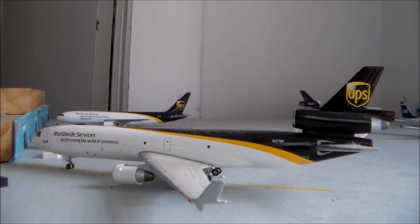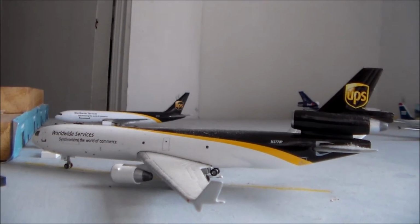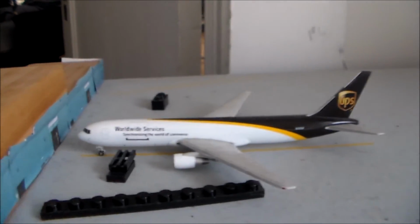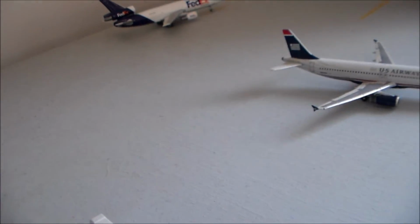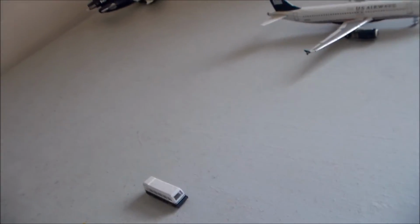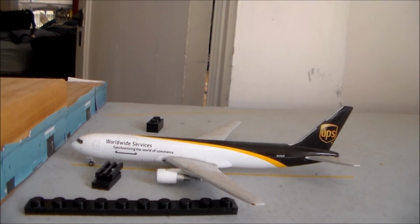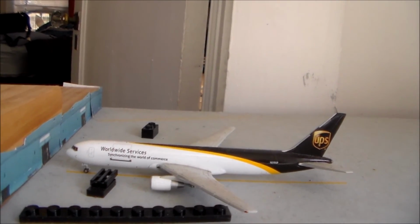Over here at the UPS terminal, there's not much going on. We have a UPS MD-11 that's going to be making a flight to Dallas Fort Worth, and it came from Chicago O'Hare. You can see there's a little crew bus driving around the roads, or what would be roads. They absolutely aren't painted, but I might do that sometime. I'm not really sure though. And then over here we have UPS 767-300. That's going to Miami, and it came from Minneapolis.